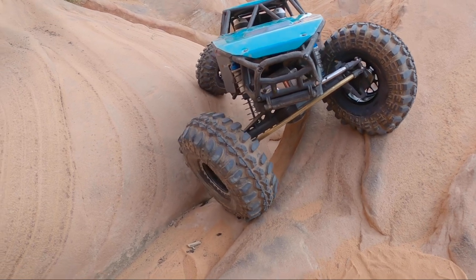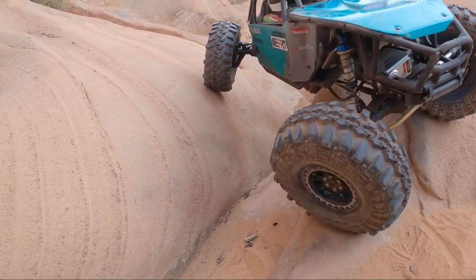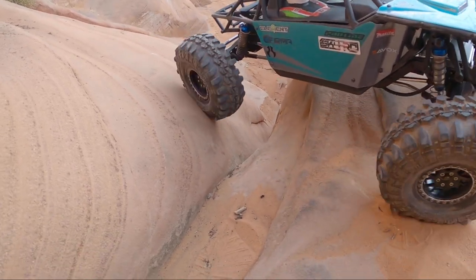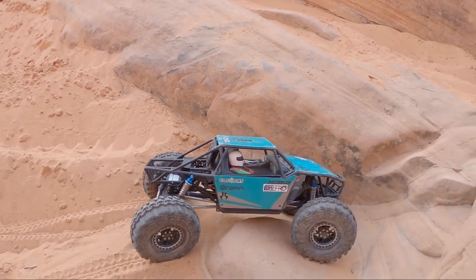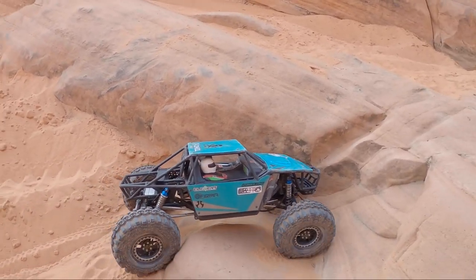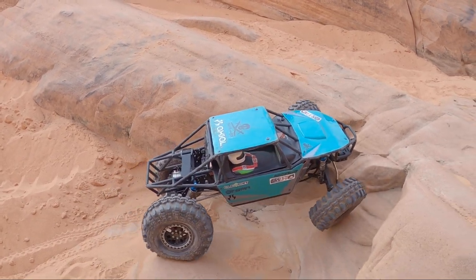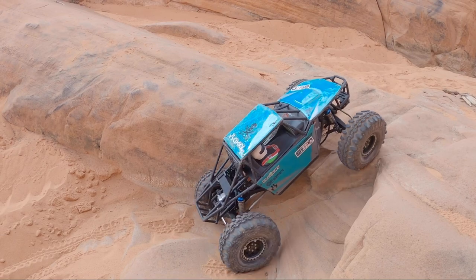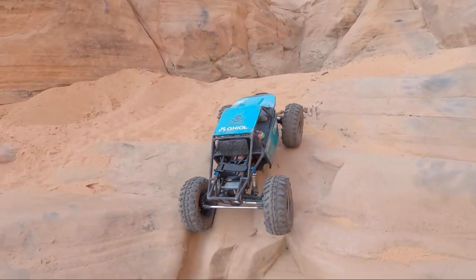That was a fun ledge. That was cool. It was challenging, but it was possible. You just had to get your line right. It was super fun. There we go. Here we go, just kind of one of these little intermediate steps. In a real truck, this is just a curb, basically nothing crazy. But it's a cool formation for the RC. Just easy work at that, tires eating up those ledges, no problem.